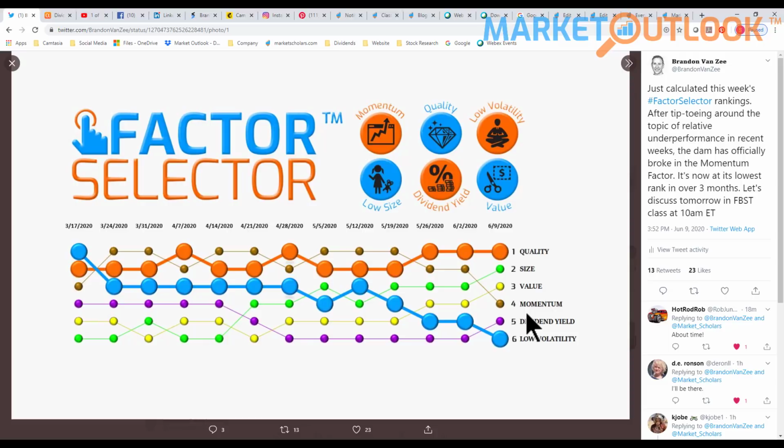Even during the market meltdown in March, when you would think momentum stocks would be getting hammered, they actually held up better than the typical stock, which was a bit surprising. So things are starting to shift there a little bit. Some of you might have noticed that as well with some of your kind of work from home stocks that had worked so well in March and April. They're kind of falling by the wayside right now, and money is starting to rotate into things like banks, industrials, and materials and different things like that.